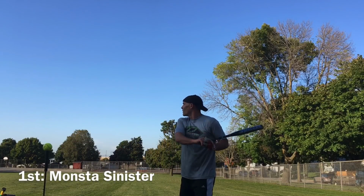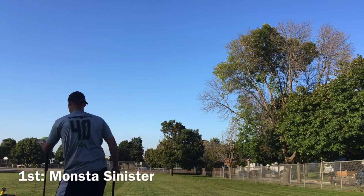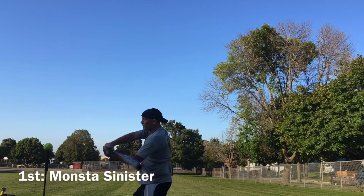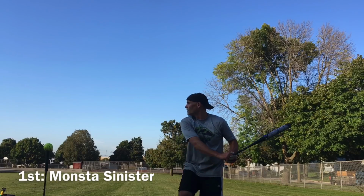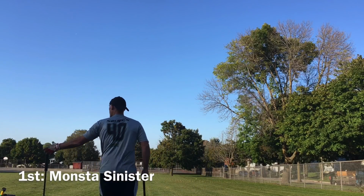Now, I should note that this Sinister is my second one on the year. My first one cracked with just under 700 swings on it, but I picked up another one because I wanted to know if that was just a fluke that it cracked, and as far as I can tell, it seemed to be. This one I have now has over 1,000 swings on it, and it is going strong.